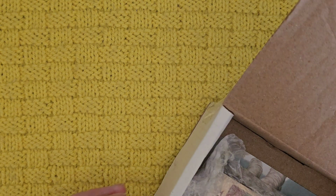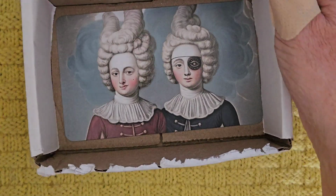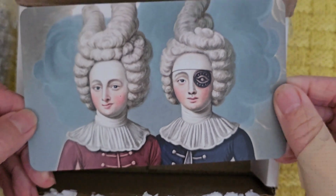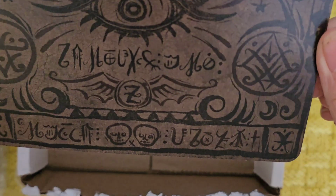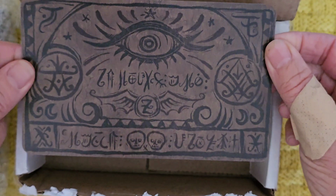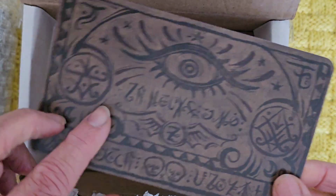I've waited a while for this one, and it's the Zammer Twins Oracle by Patrick Valenza. So in the box I have a card here which I believe is actually the Zammer Twins themselves. Looking brilliant. This is the back of the card. It's quite big. What does that say? I don't know what that says. Looks like some sort of a secret code. Look at that eye. I really like Patrick Valenza's art.